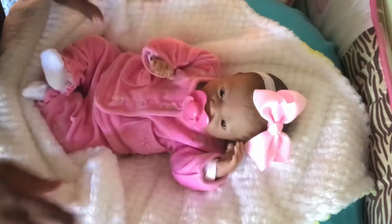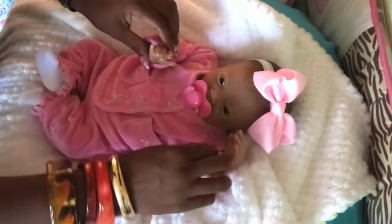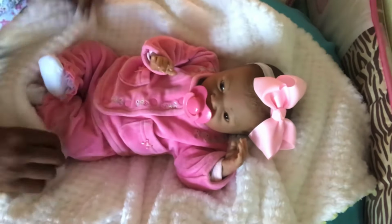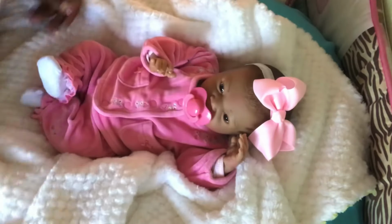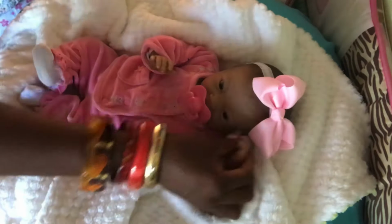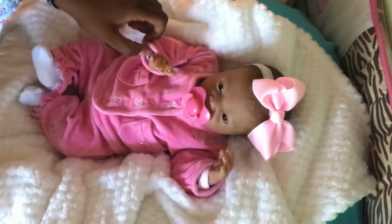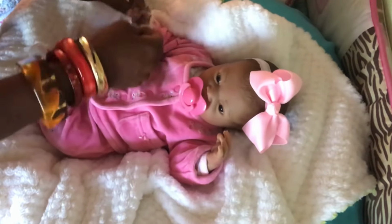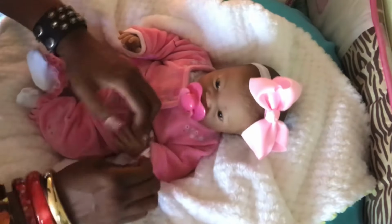So this is my little Talulah. Say hello, Talulah. Talulah Imani Love. Say hi, everybody. She's so cute. She is cute, you guys. Look at her and her little hands, how they spread out. Oh, I'm loving her, and I'm loving her in this little outfit. You look cute, Lulu.